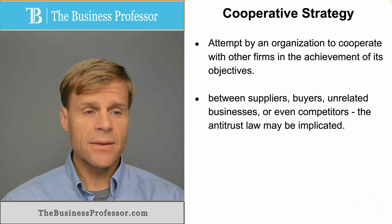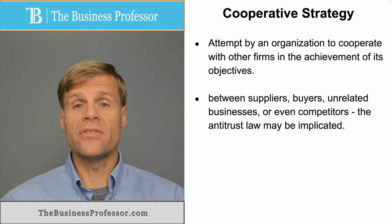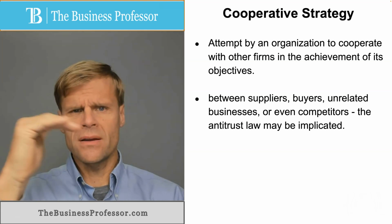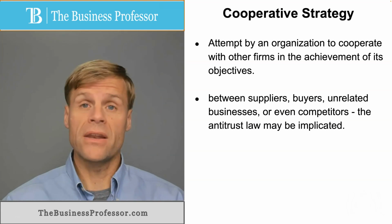Now, with that said, it could be between suppliers, buyers, unrelated businesses, or it could even be at the same level of the value chain with competitors. So think of it in terms of anywhere horizontally or vertically along the value chain, or even outside of your immediate value chain, competitors out there.